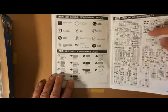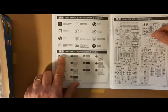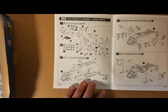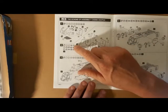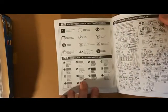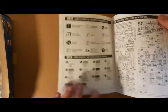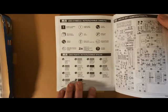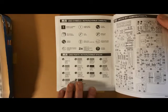So anyway, sprue callouts, guidelines to what the symbol means. This is done as a little instruction book. Callout stating the parts necessary, and then referencing the colours as well. Now the colours, they call out the Humbrols, which gives you a good starting point to then cross-reference using the various colour charts, colour tables and websites.